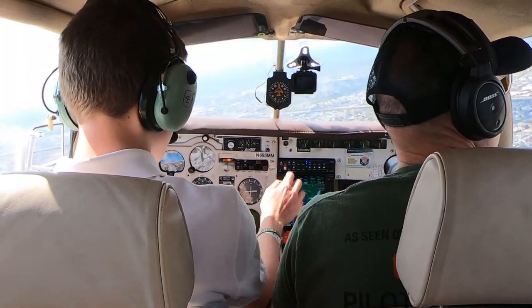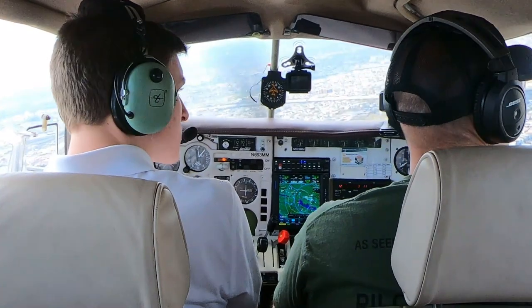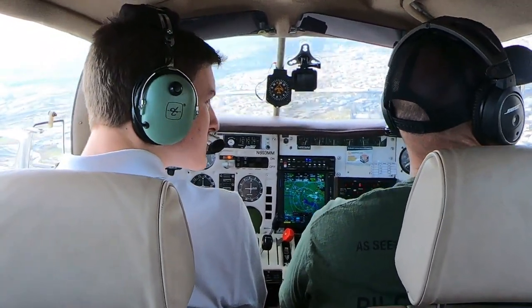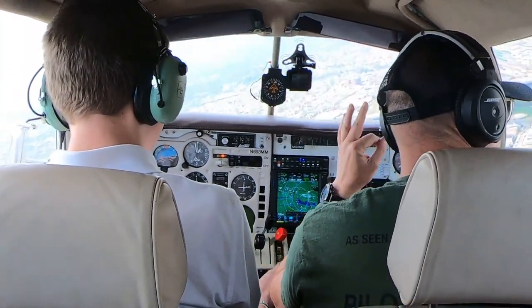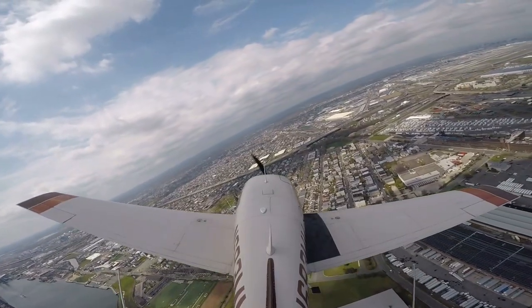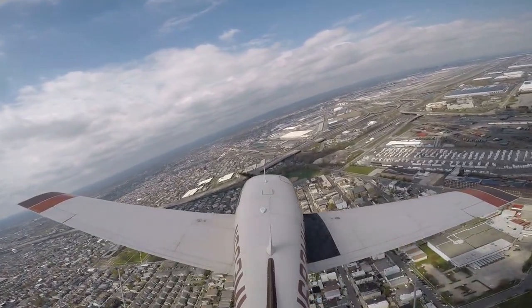1 Romeo Romeo. 3 Mike Mike, clear touch and go, runway 4 right. Low approach. Should we do the low, clear for the low approach? 3 Mike Mike, correction, clear low approach, runway 4 right. Low approach, runway 4 right, clear the right side of the bridge. There we go. Low approach, 4 right, here at Liberty National Airport in Newark, New Jersey.